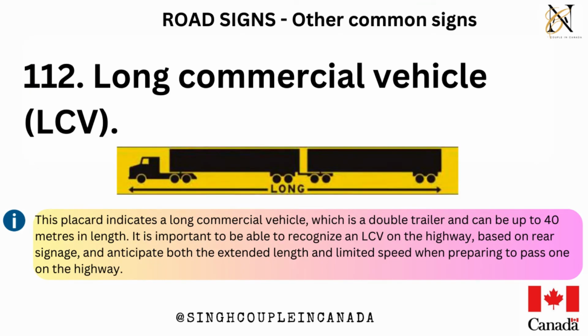Long commercial vehicle, LCV. This placard indicates a long commercial vehicle, which is a double trailer and can be up to 40 meters in length. It is important to be able to recognize an LCV on the highway, based on rear signage, and anticipate both the extended length and limited speed when preparing to pass one on the highway.